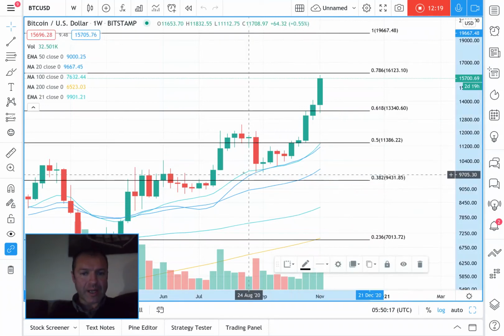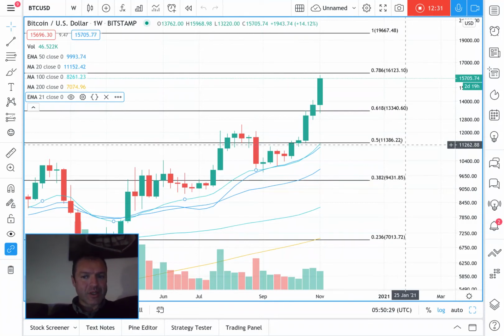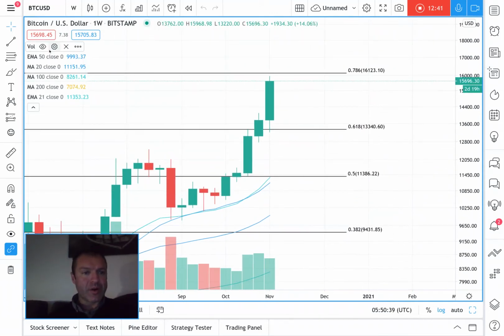It's very close to that one. Look, it's just a little bit. So the 21 week EMA at the moment is that line there, and that is lining up exactly at the Fib 50. So yeah, a pullback now to 11,386. What a confluence there. Can you see that, folks? That is an incredible confluence on a weekly time frame.